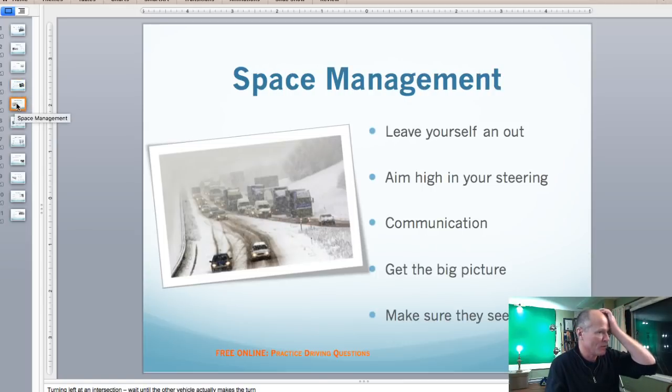And again, we've talked about space management in the past. You leave yourself an out. You always want to have some place to drive into, because as I talked about in the recent crash analysis video, it's faster to drive out of an emergency situation or around an emergency situation than it is to brake. Oftentimes we're not going to get the vehicle stopped. However, to be able to steer around an emergency situation, you need some place in which to drive into.